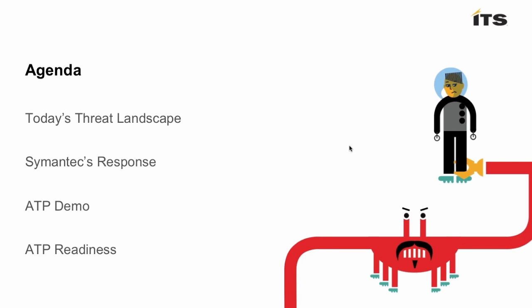But as we all are realizing, a change is needed. We need a different approach and a different way of solving the problem around threats and how they get into the companies and how we prioritize and remediate that. So we're going to talk about Symantec's response.